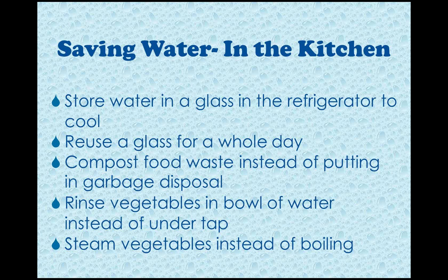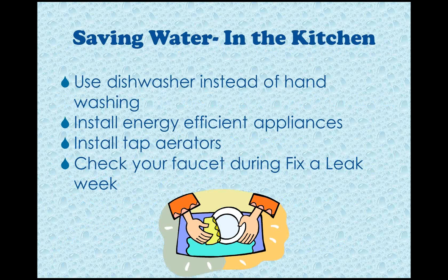Steam vegetables instead of boiling them. This is a good alternative. Steaming vegetables actually keeps more of the nutrients in the vegetables than boiling does, and it uses a lot less water.